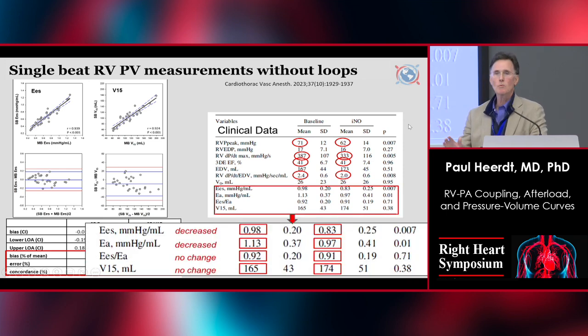But the interesting thing is what happened when we applied the single beat methodology to derive some of the characteristics of pressure-volume relationships. We found that end-systolic elastance as an indicator of contractility actually went down during the NO, and it was paralleled by a reduction in arterial elastance, or a reduction in afterload. So when we looked at coupling, as contractility to afterload, there was actually no change despite a reduction in RV systolic pressure. And when we looked at the diastolic characteristic, it actually didn't change.